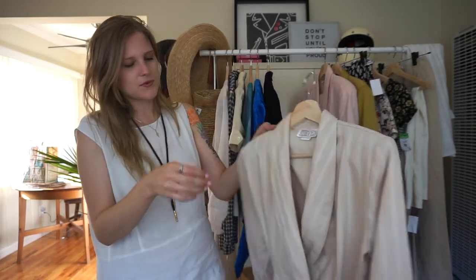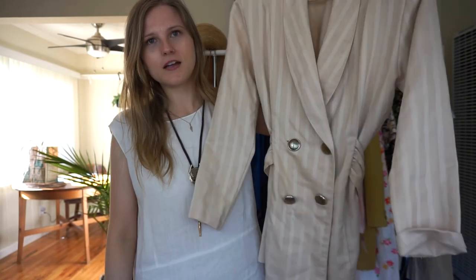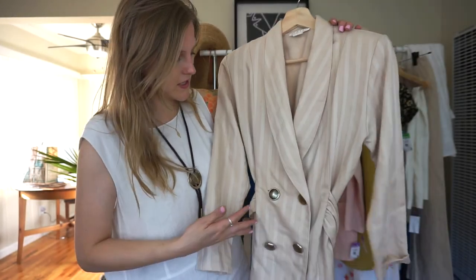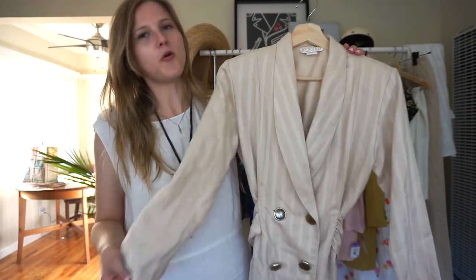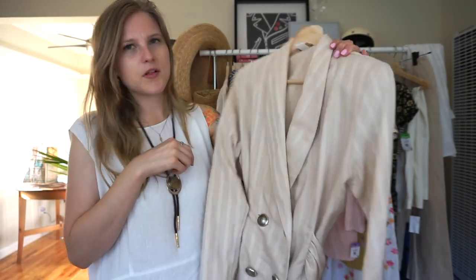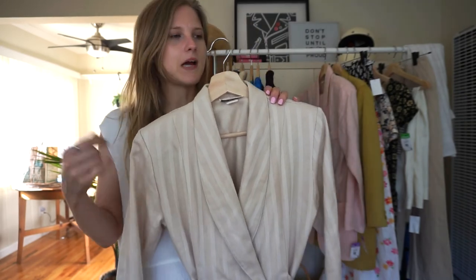This next one is like, I don't know. I loved it when I got it, and now that I'm looking at it, I don't know. It's really cool. I mean, it has like this robe thing going on. I'm really interested in how this is going to translate in my wardrobe.